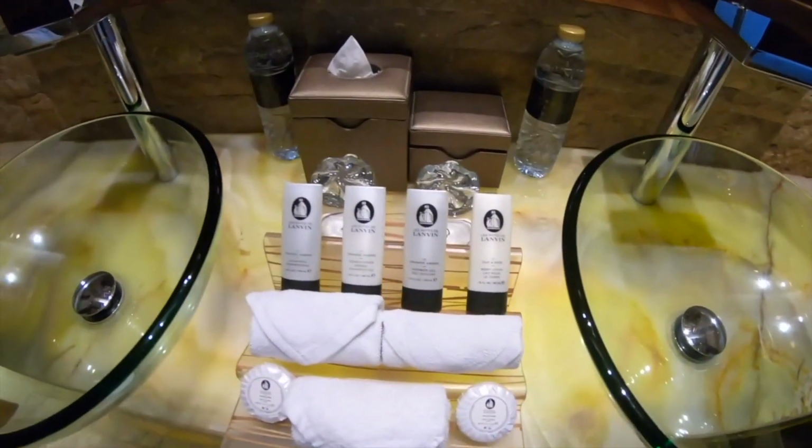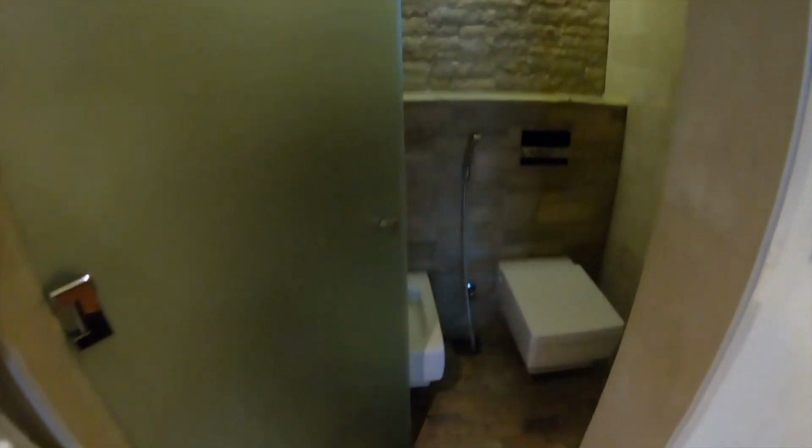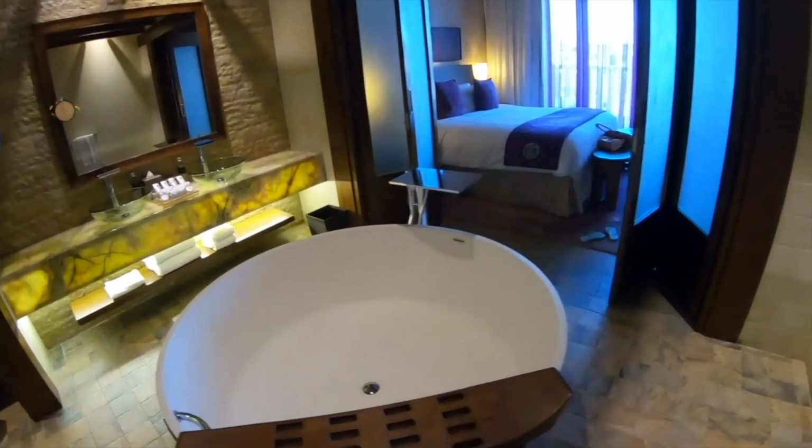That is pretty cool. I actually like this stuff, this Lanvin stuff. It's pretty good. Then we've got a toilet in there, bidet, robes, shower. And then taking you back into here, wardrobe section. And then this door goes back out to just where we were.